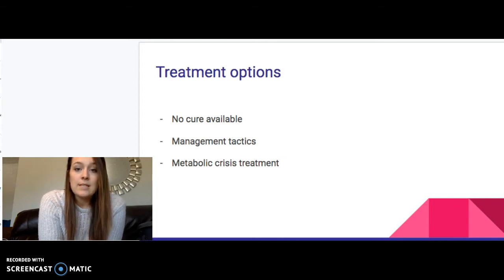Those include glycine and L-carnitine, which are also amino acids, and they help rid the body of any unwanted acid and any other harmful substances as well. And you're monitored fairly closely by nutritionists and doctors during your life because of the severe risk that it poses on your health. Most kids, honestly, can lead happy and healthy lives with normal growth and development if treated properly and treated early. And then in metabolic crisis, there are some treatment options available for that as well.